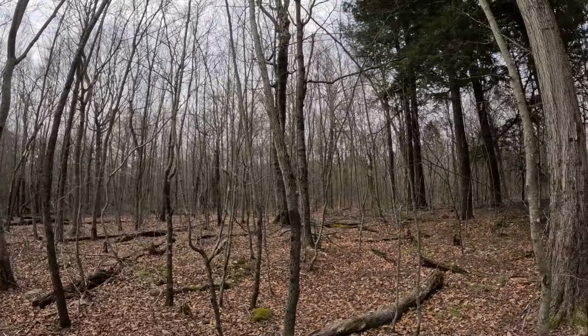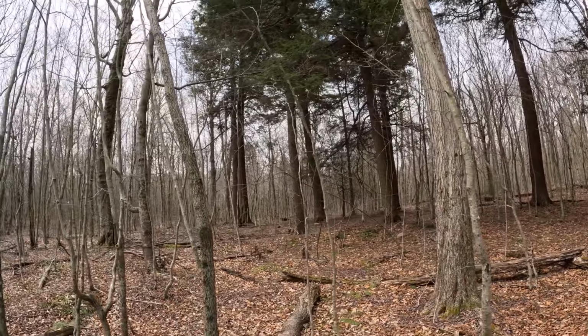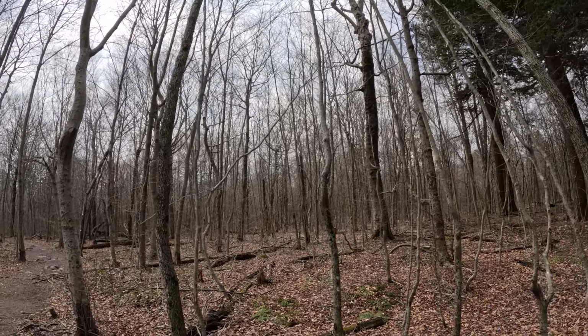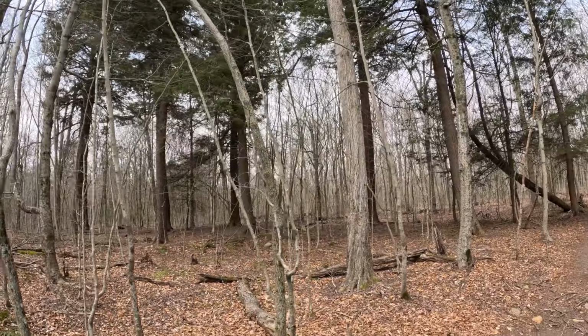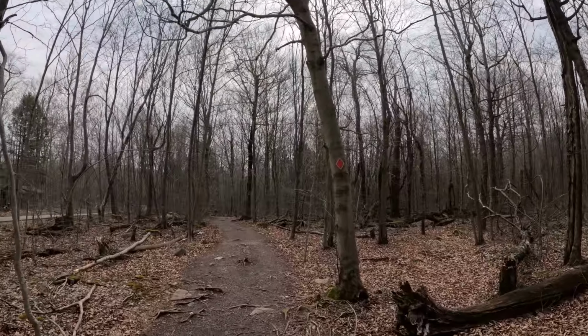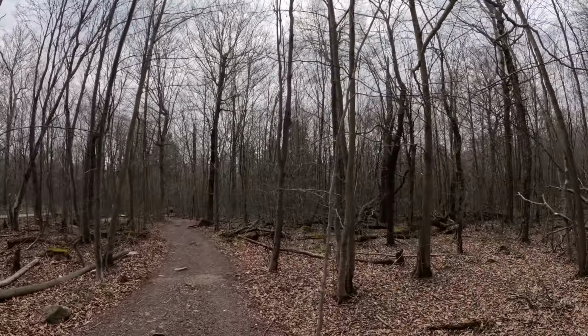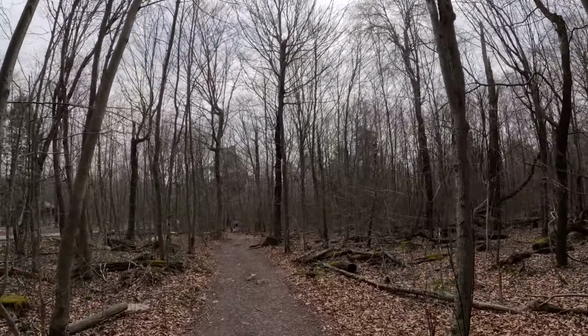This is really, I was going to say this is one of the most beautiful parks in Pennsylvania, and I stand by that, but this time of year, I guess, is not the best time. They will be soon, though. Today is April 19th, so pretty soon, everything's going to be beautiful and green.